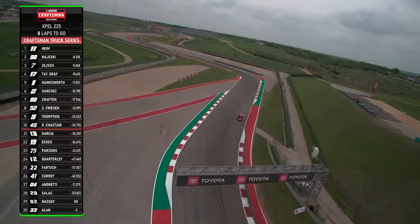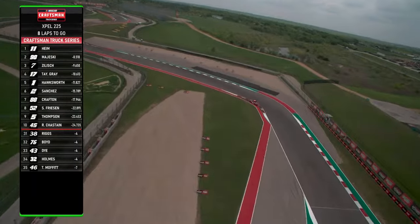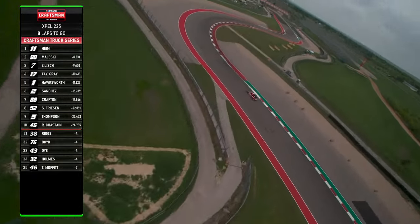I like how you can hear those tires squalling when they work their way up the track. Look at that. Clear track ahead, clear track behind.